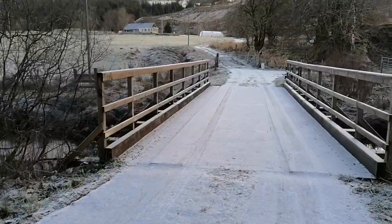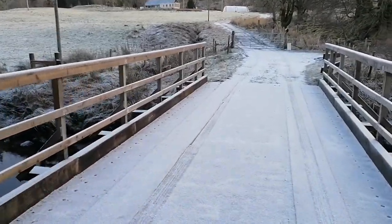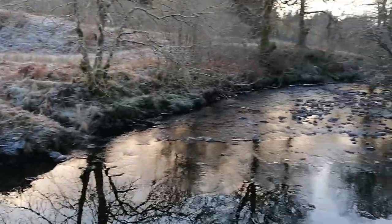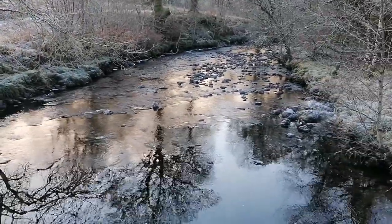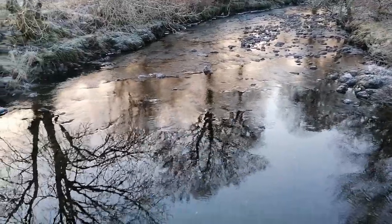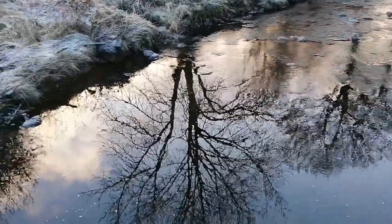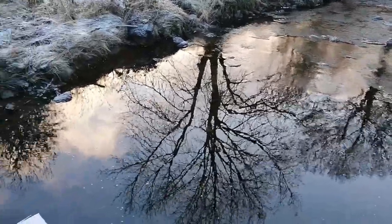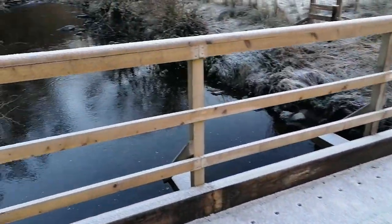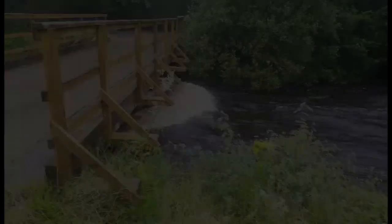Amazing bit of work by the driver to do that. So this is the bridge that we cross, and here's the River Airy. It's fairly low today because everything's frozen up. There's not a lot of water flowing around the place, but you can see it's flowing. Very, very different to this.